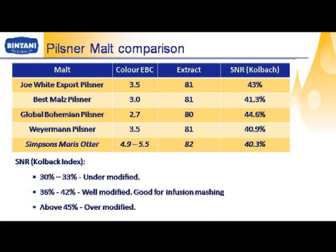So modern malt is well-modified, and it's all well-suited for single-step infusion. I think you'd have to look pretty hard to find under-modified malt. It's available, but there's probably not much of it floating around in Australia, I would imagine.